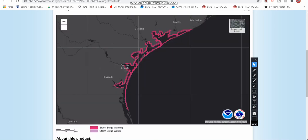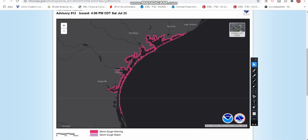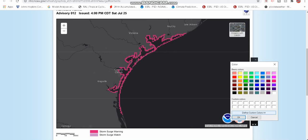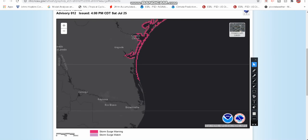Now, we do also have storm surge warnings. We'll be going to storm surge totals in a very short while, but just at Kingsville, Corpus Christi, and points north here, that's where you're going to be seeing the real storm surge, because the storm will be making landfall more to the south, down towards, say, Brownsville. So it comes onshore like this.